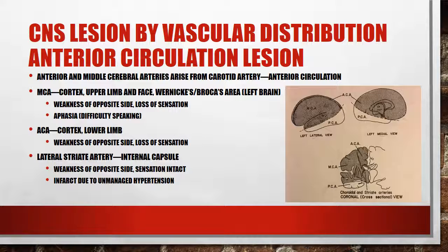And then your anterior cerebral artery, which is also part of your anterior circulation arising from the carotid artery, if you had a stroke or infarct in that distribution, you would expect a weakness of the opposite side and loss of sensation. The difference being in the MCA distribution, it's more upper limb and face, and in the ACA distribution, it's more lower limb. And then, as you can see, there's also the lateral striate artery, which is involved in something called the internal capsule, which is also part of the anterior circulation, and that can cause weakness of the opposite side with intact sensation, and mainly that's going to be your infarct or stroke due to unmanaged hypertension.